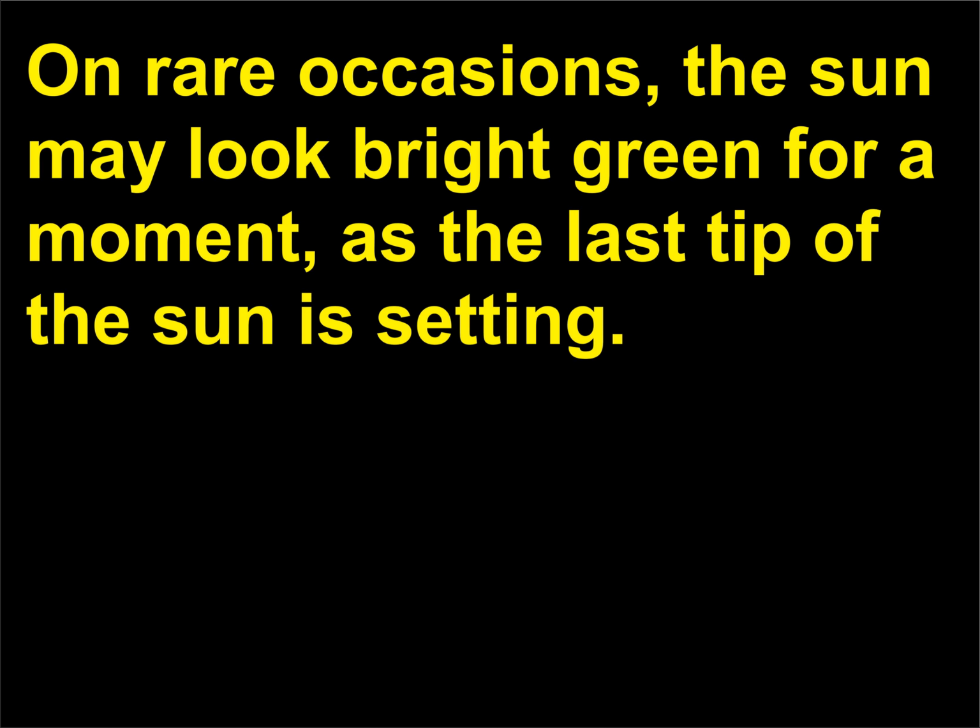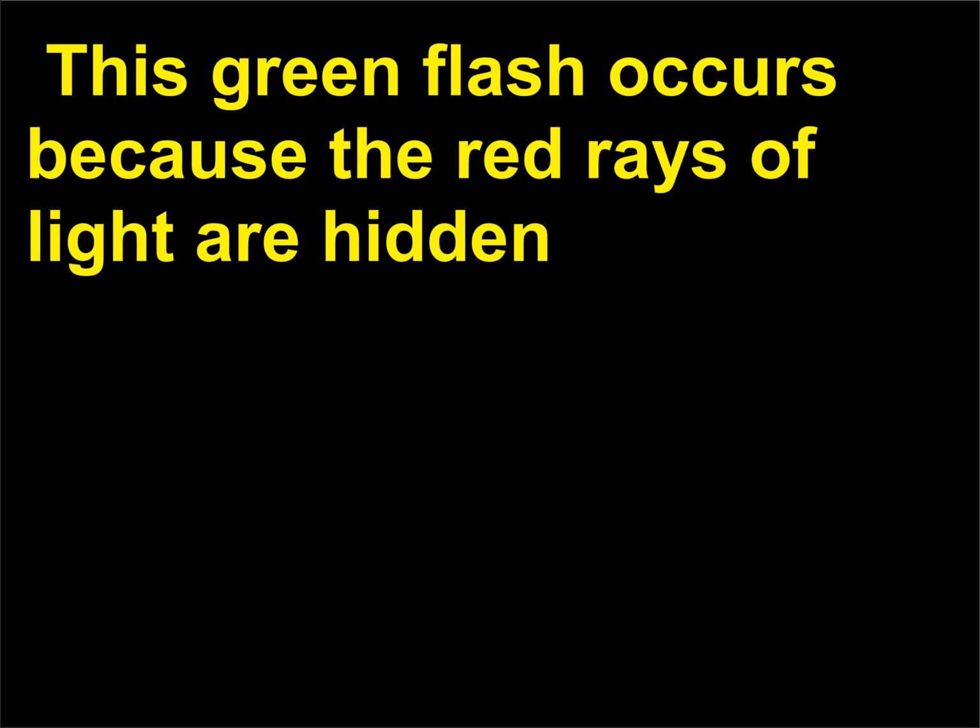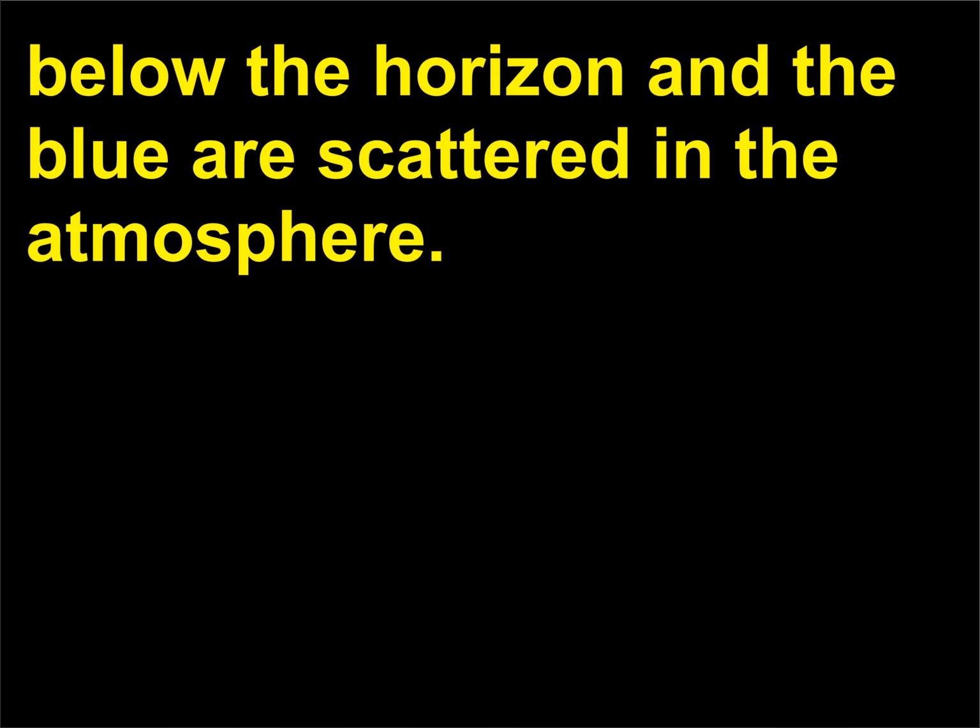On rare occasions, the sun may look bright green for a moment, as the last tip of the sun is setting. This green flash occurs because the red rays of light are hidden below the horizon and the blue are scattered in the atmosphere.